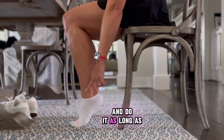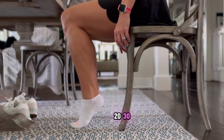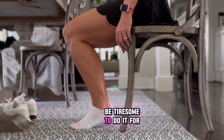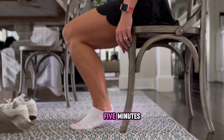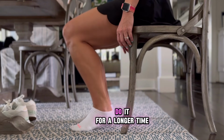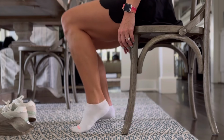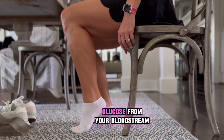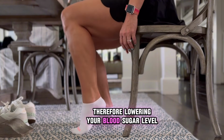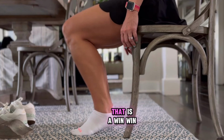And do it as long as you can. Do it for 5 minutes, do it for 10 minutes, 15, 20, 30. In the beginning, it will be tiresome to do it for 5 minutes. But as you do it more often, you can build up and do it for a longer time. And as long as you're doing this motion, know that you are pulling glucose from your bloodstream, therefore lowering your blood sugar level, therefore requiring less insulin. And that is a win-win.